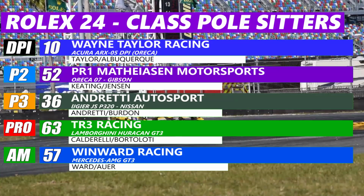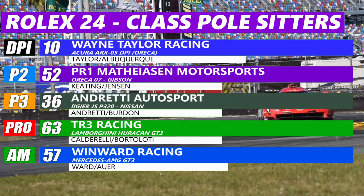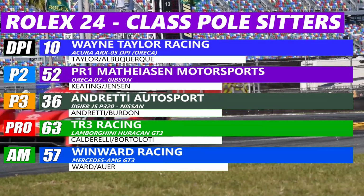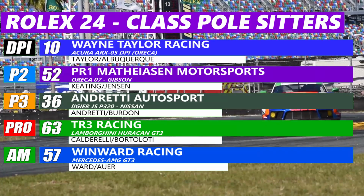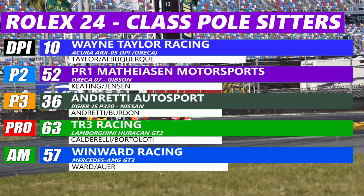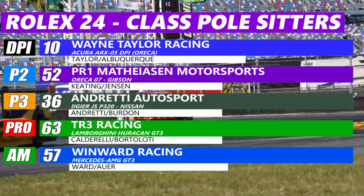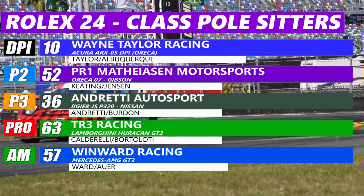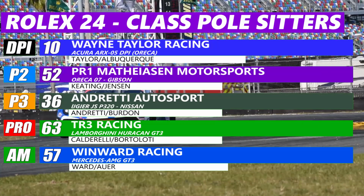Pierre-Juan Mathiasen Motorsports, the Wins car, was first in class in LMP2. That means that Ben Keating will start second in DPI and first in LMP2. And actually, we got an interview with him. We'll talk to him later on. The 36 car won in LMP3, Andretti Autosport starting from the pole position with their Ligier. Certainly, a lot of my viewers will be happy with that result.